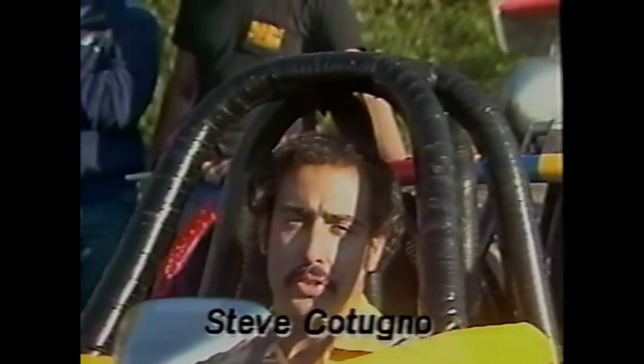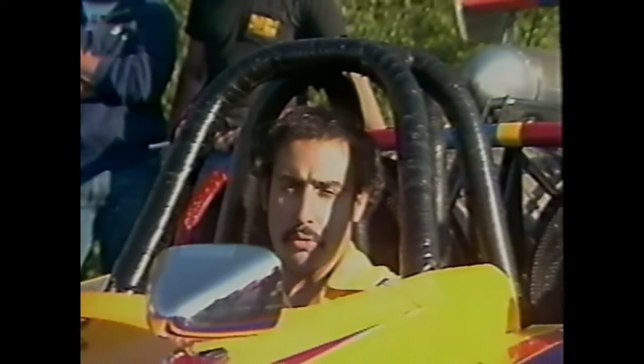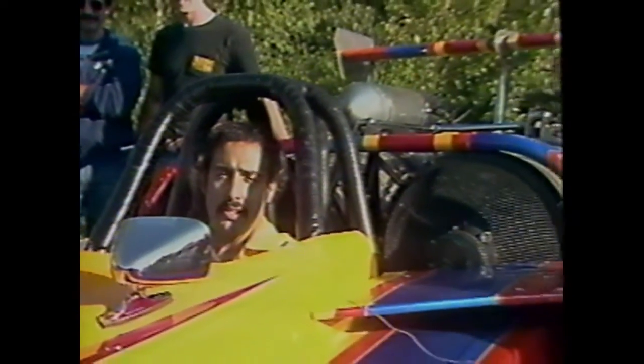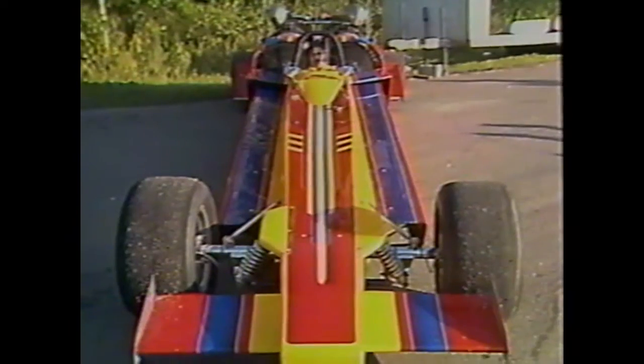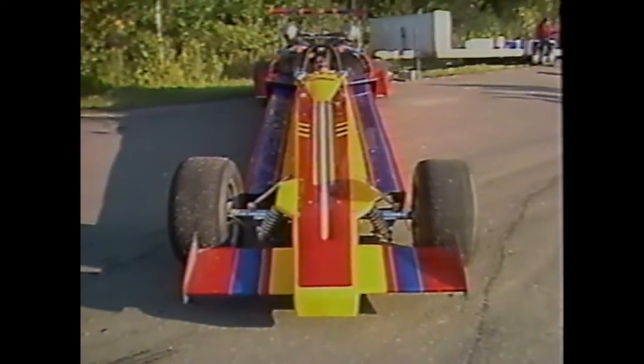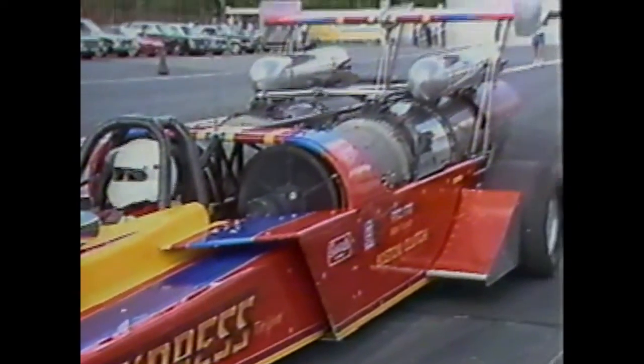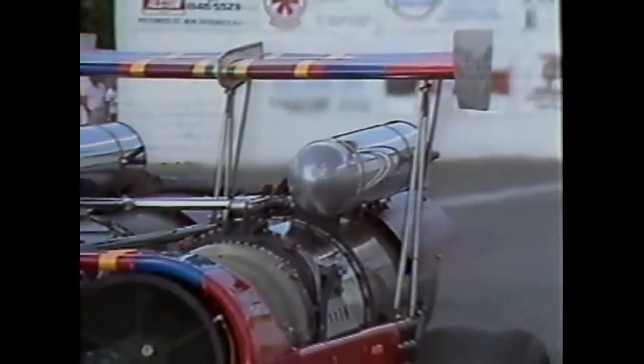My name's Steve Catuno, driver of the Boatown Express twin-jet dragster. The car was built and engineered by Dick Gallardi of Boston, Mass. The car produces over 25,000 horsepower at 12,000 pounds of thrust. The car will do over 300 miles an hour in the quarter mile. Through NHRA, we are restricted to 175, so we run all their tracks under 175 miles per hour.